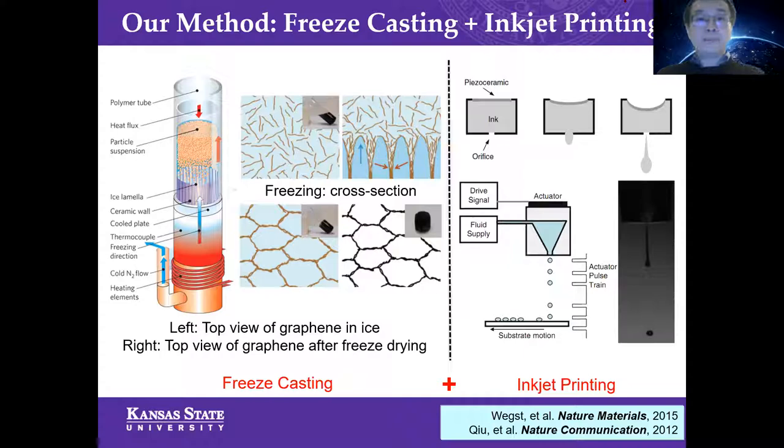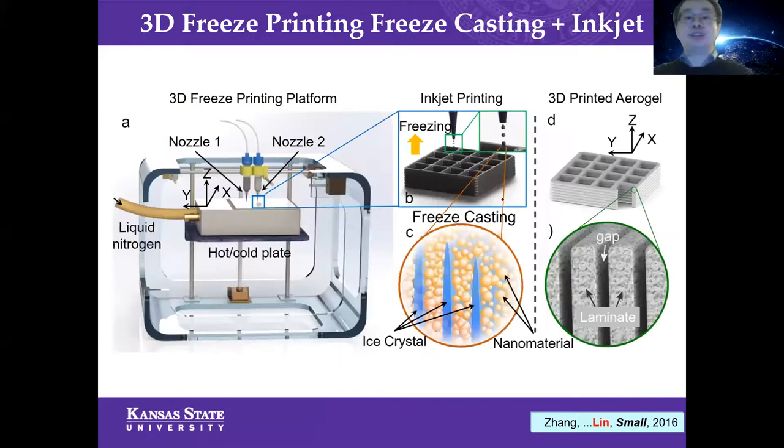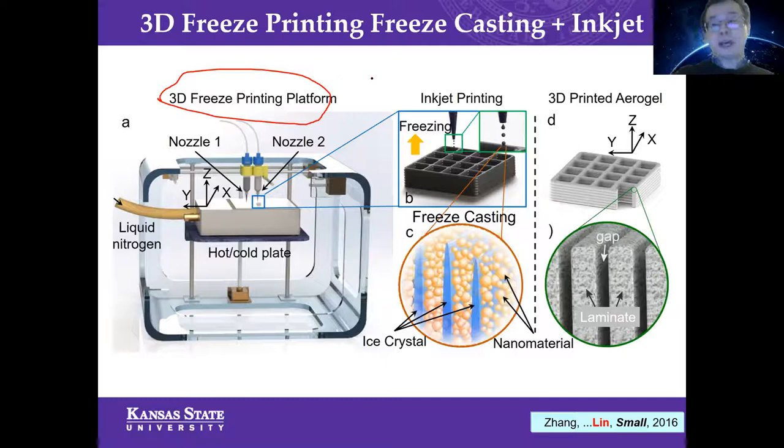We propose to use freeze casting plus inkjet printing to do the 3D printing of graphene aerogel. So let me show you the workflow. We gave a name to this technique. We call it the 3D freeze printing technique. So this is the workflow.